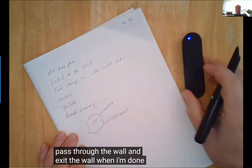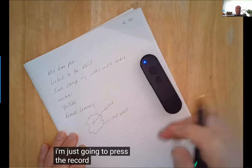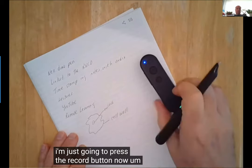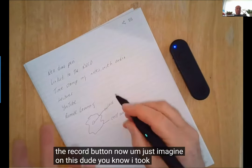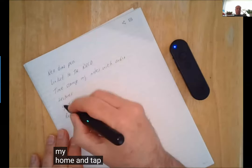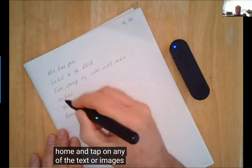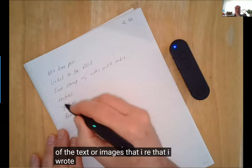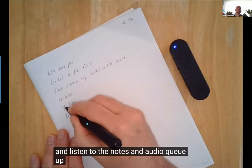When I'm done, I'm just going to press the record button. Now, just imagine on the student, I took some notes. I can go back to my classroom or back to my home and tap on any of the text or images that I wrote and listen to the notes and audio cue up.